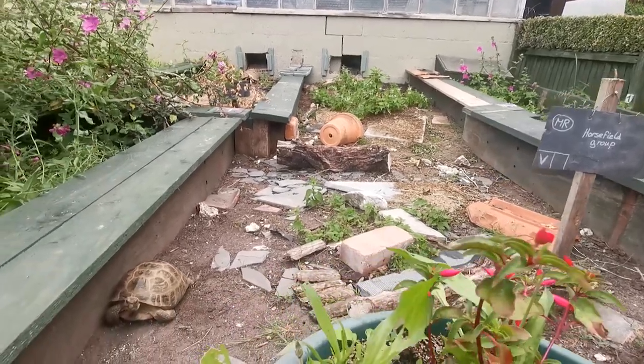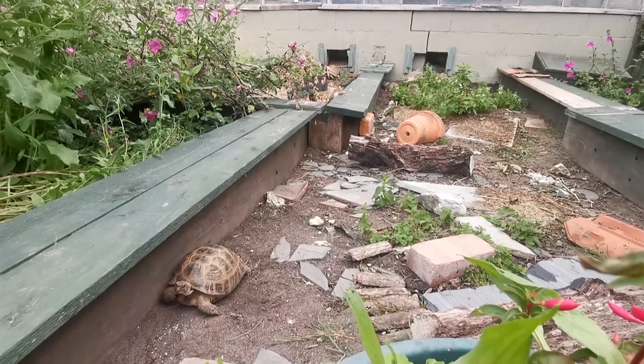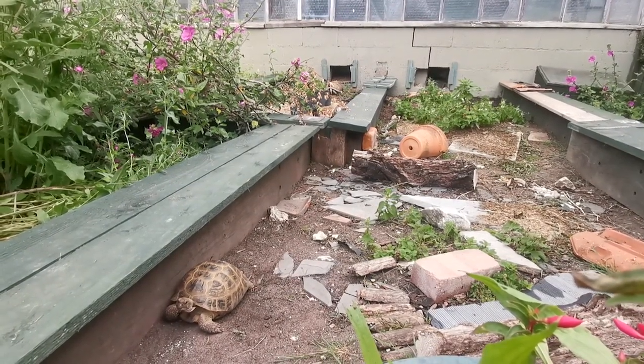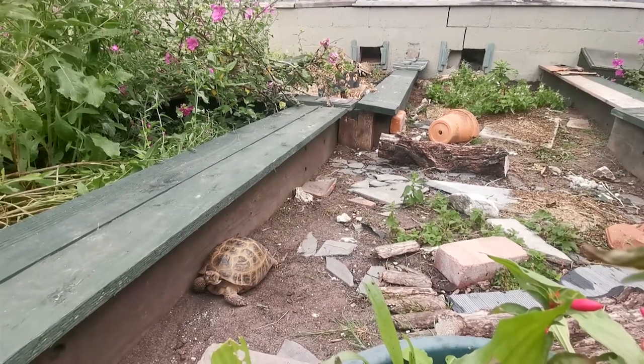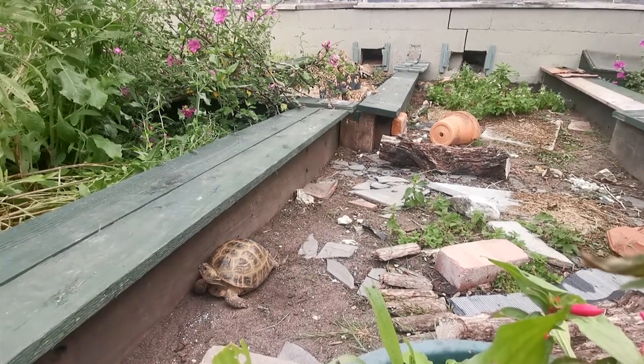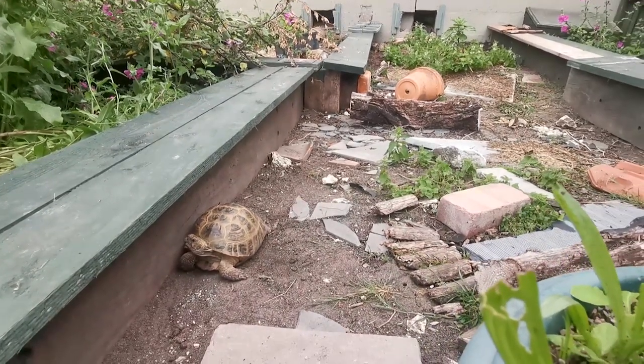So we've got a group of Horsfield tortoises here, or Russian tortoises. So these are a good sized tortoise, quite a small tortoise, very hardy. Quite a common tortoise to find in the UK because they can deal with the temperature quite well.